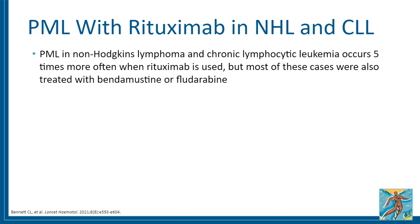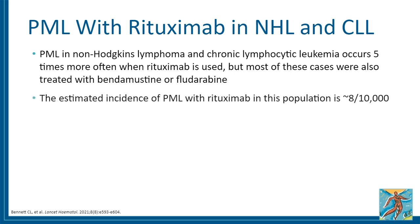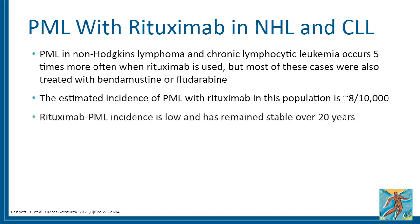However, in the study that was performed, and I was one of the individuals that conducted this study, almost all instances, these patients were also treated with other drugs that increased the risk of PML, including bendamustine and fludarabine. The estimated incidence of PML with rituximab use in this particular population still remains quite low at about 8 per 10,000, so significantly lower than what one sees with natalizumab in MS, for instance. And what we found was that the rituximab PML incidence was low and remained stable over 20 years.